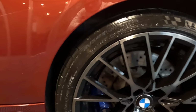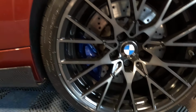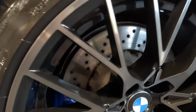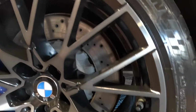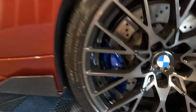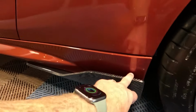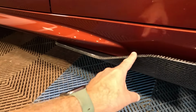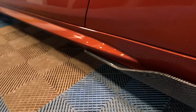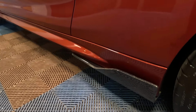So as you can see, the outer rim of the wheels is free from any damage, and the brake disc has not been changed, but the brake disc was all serviceable on the back, and we can see that the brake caliper, again, is nice and bright blue. Also got the carbon side spats. These have picked up a little bit of road rash just on the very outer edge, but that is to be expected due to the nature of the part.